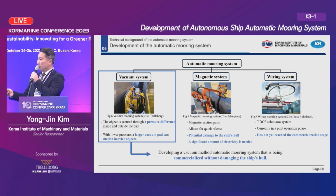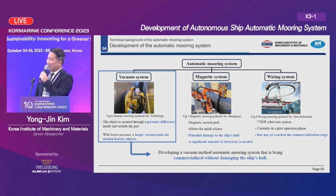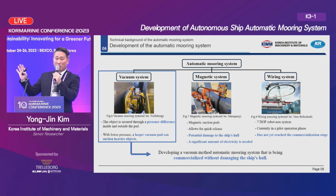If you think about an automatic system, normally you think the manual jobs are done automatically, including the wiring system, which is more closely related to autonomous shipping. Taking into account the reality, we believe the vacuum system is the most effective way because all ship owners, let's say the magnetic system, for a magnetic system, you have to consider the magnetic properties. So some ship owners are not willing to take this system. But unlike the magnetic system, the vacuum system can be controlled by static properties, so it is less harmful for ships. That is why it is more welcomed by ship owners.